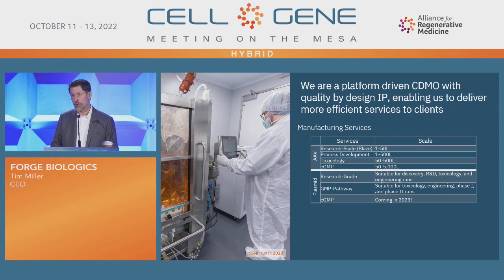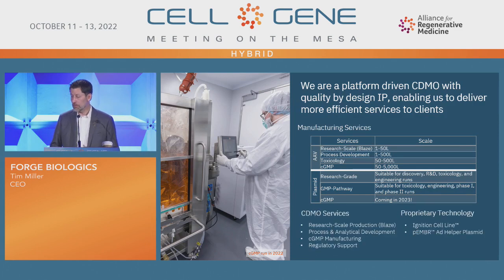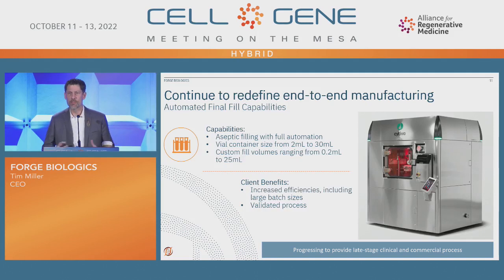So that's a great way to segue into some of the other things we're working on, which is filling. Everybody needs to have their stuff filled. So you can come to Forge and do plasmid production on one end, and full commercial fill on the other side. So aseptic filling with automation, lots of container closure studies. Come in and take a look.